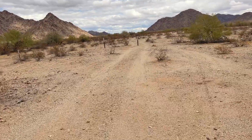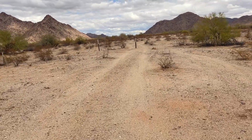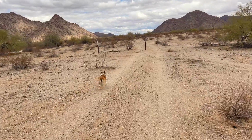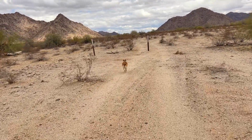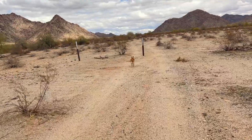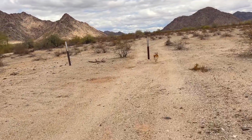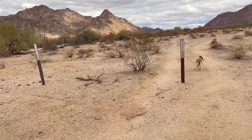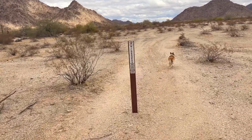Well, I checked my OnX map, and we're not in Arizona State Trust property. That's down by the highway. We're still in BLM. However, we are crossing into another area that is a wilderness area. There we go.